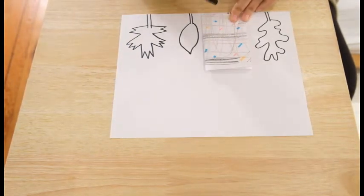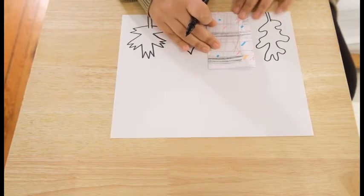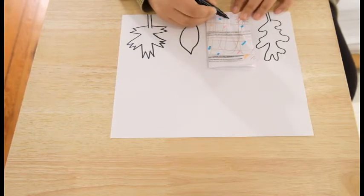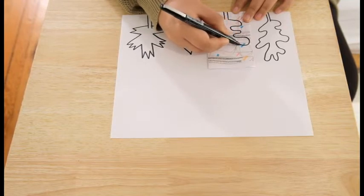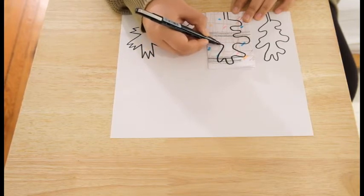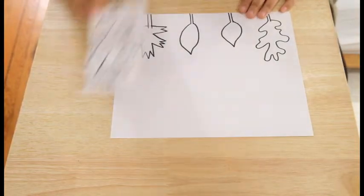We're gonna go ahead and draw our oak tree leaf. We're gonna draw our oak tree leaf with a long stem. And following my previous drawing of an oak tree. Perfect! We have it! I'm gonna put it aside.